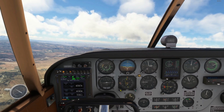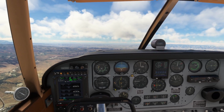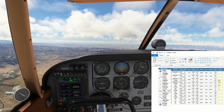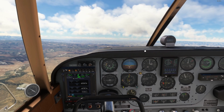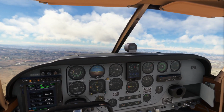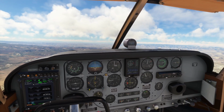Okay, I'm puzzled. Should have turned right. Looks like I'm turning left again. Well, let's recapture. So 926, which is 9.4. Our next point is Zuxo, which is 13 DME on the radial 232.